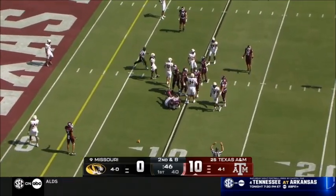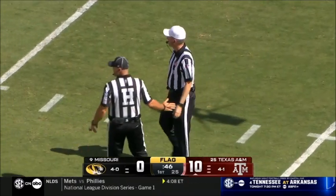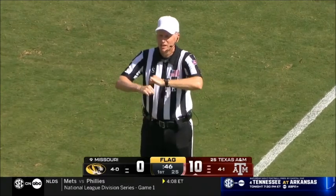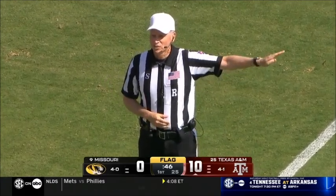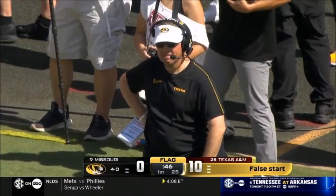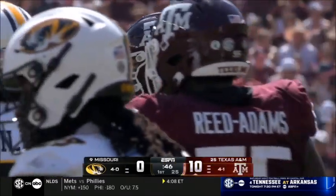And the whistles come in. Jeff Heiser leads this SEC crew. Prior to the snap, false start. Offense, number 71. 5-yard penalty. First down. That's going to be Chase Basantis just a little early.